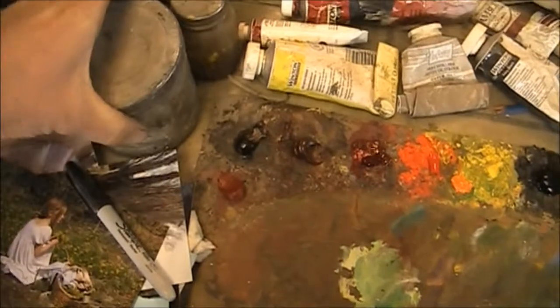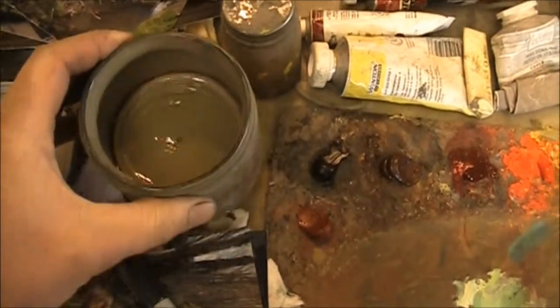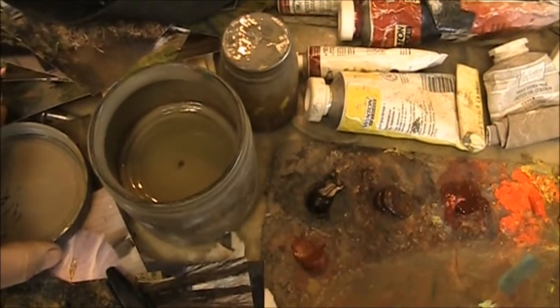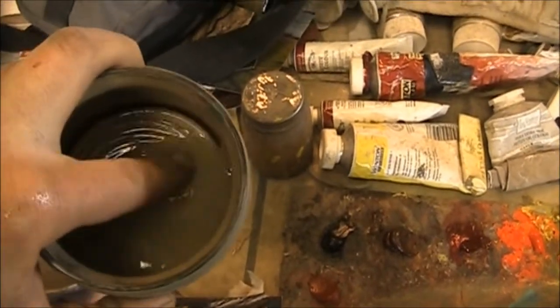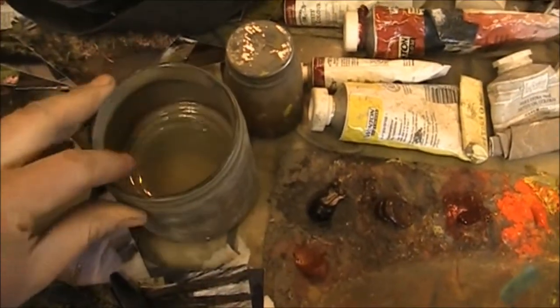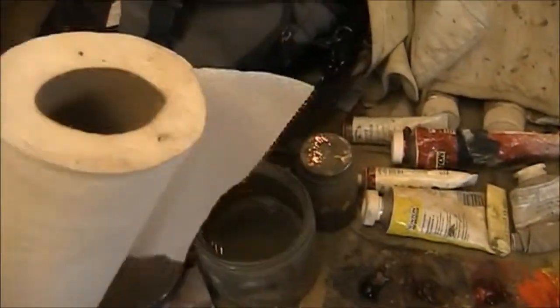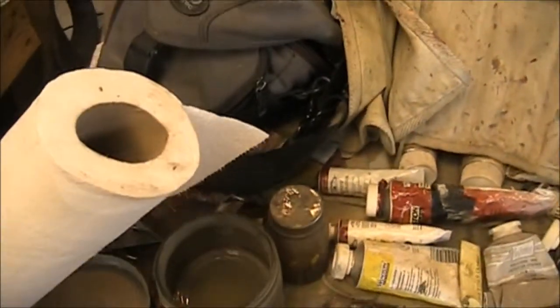Also, I've got my jar of odorless paint thinner. I used to use real turpentine, but it smells pretty strong. This has a nice little springy thing in it that's nice to brush the brush against, helps get it clean. My Viva paper towels, something nice and thick. Thick paper towels are, I'd say, a must. You don't want thin, cheap ones.